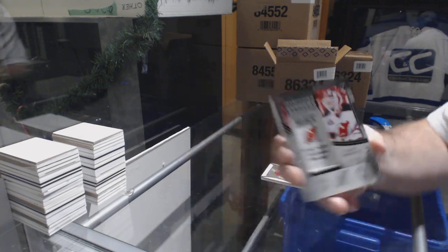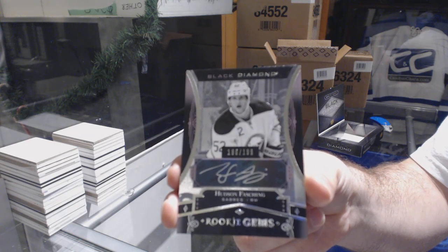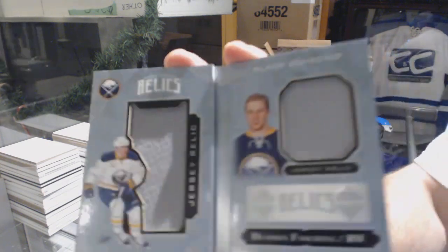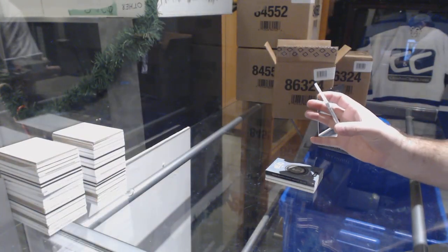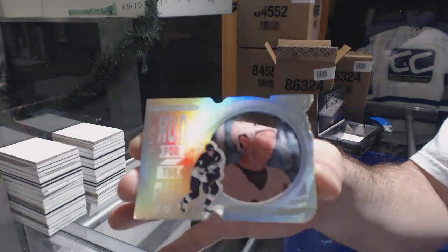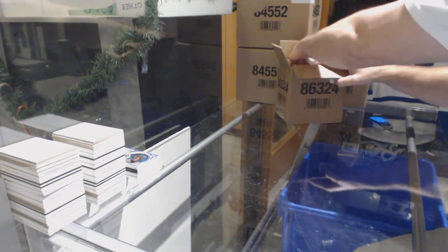Marty Broder. For the Buffalo Sabres, number to 199, rookie gems auto, Hudson Fashing. For the Buffalo Sabres, to 299, dual jersey booklet, Hudson Fashing. And we've got a run for the cup, numbered 60 of 99, for the Pittsburgh Penguins, Mario Lemieux. Nice Mario Lemieux run for the cup.